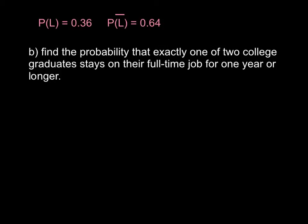Part B in this problem wants us to find the probability that exactly one of the two college graduates, again, stays on their full-time job for 1 year or more. So again, 1 year or longer is still talking about L bar, but in this case, we just want exactly one of them. So in our sample space, this would be the events if exactly one.